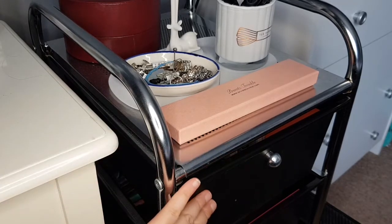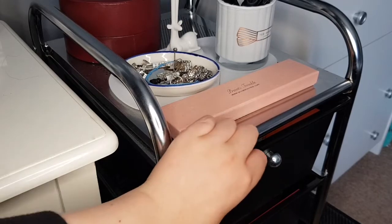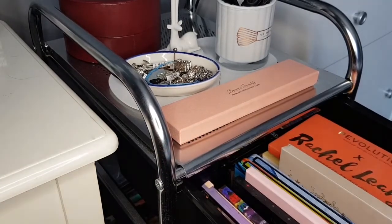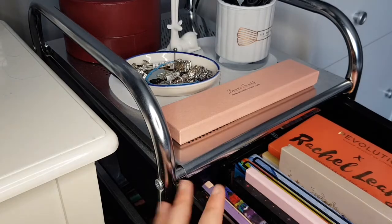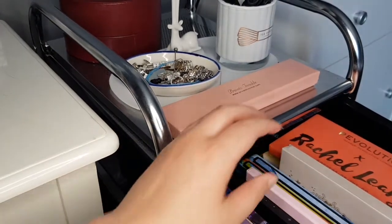And in this top drawer I have affordable and drugstore eyeshadow palettes, which is the first drawer I'm going to be showing you today. Now this isn't 100% perfectly organized, it's just the way that works best for me, and it's just how it all fits in here. So without any further ado, let's show you the first eyeshadow palette.